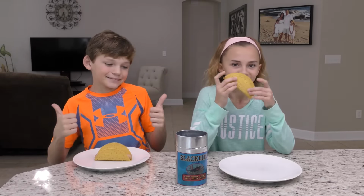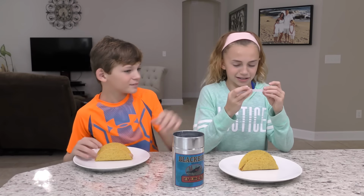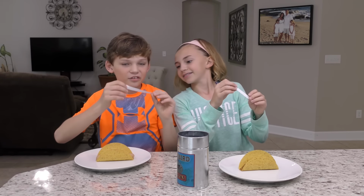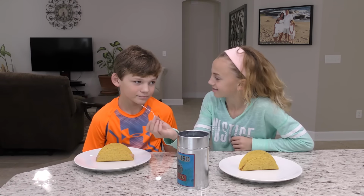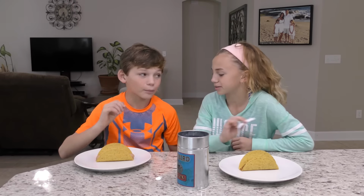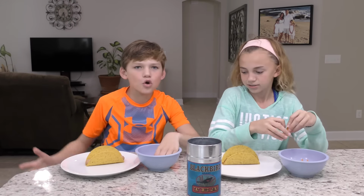Next ingredient. Oh, I get to pick first. Carrots. Oh, that's the normal. I got cheese. I want cheese. Hey, I got cheese. She got carrots. I actually kind of want carrots though. Switch. Chicken. Yeah, give me cheese. First. I need to see what the carrots are. I think you want a carrot.